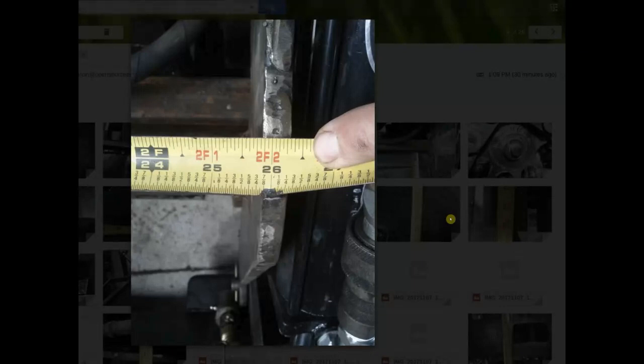Okay, about 26 inches. What is this dimension? About 26 inches from the inside to the inside of the loader arms. So the in-between space between the loader arms, between the interface of the loader arms, is almost 26 inches there.